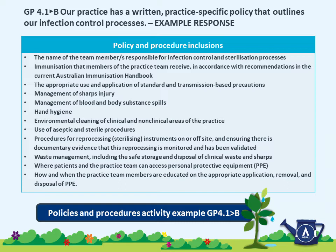So they're the sort of things that are required in the policy. Now, if you go to the AGPAL registry of resources, if you're an AGPAL client, you'll find a sample policy and procedure there in relation to 4.1b, and then customise it. Remember that I said last week, please ensure that if you use any policy and procedures, they are customised to suit your practice. As a surveyor, if you put together a policy and procedure around infection control and it is not customised to suit your practice, do you think the intent has been met? As a surveyor, I would say no.